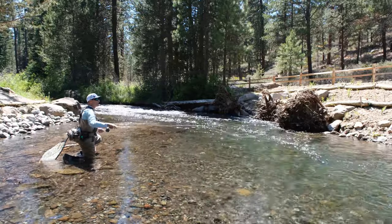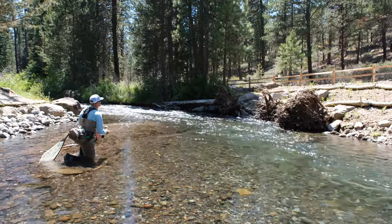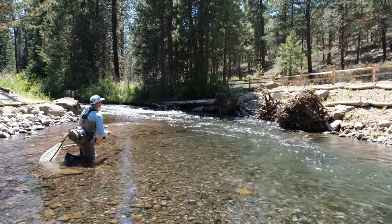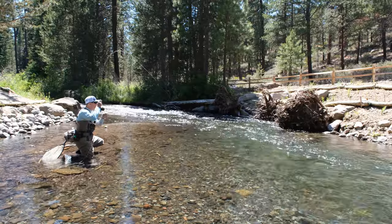There's one. Oh, and that's a decent one too. Ooh. He settled back down in the run. Let's see if I can get him again. Oh, that's gonna bring a fish. Come on. There he is. Oh, and he's decent. What a sweet little rise.